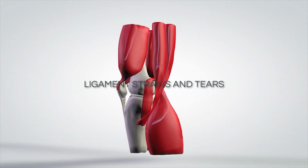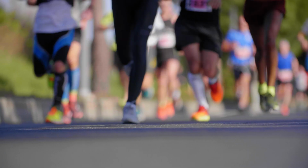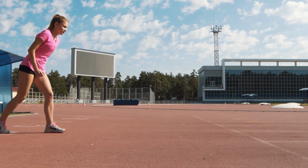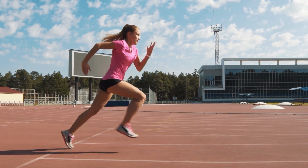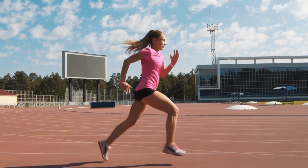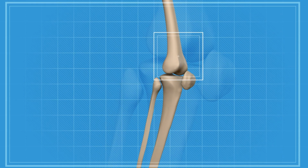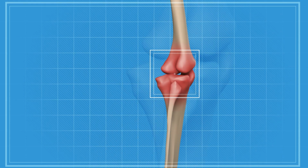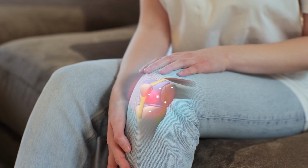Ligament strains and tears. Ligament injuries are extremely common, especially for people who are active in sports. They most often occur when the knee is overextended or moved in an unnatural way, which causes the ligaments to stretch or tear. The most commonly injured ligaments are the ACL and PCL, followed by the MCL and LCL. Since all of these ligaments are responsible for stabilizing the knee, damaging them can lead to a wide range of results. In some cases, they will merely be overstretched, causing swelling and pain.